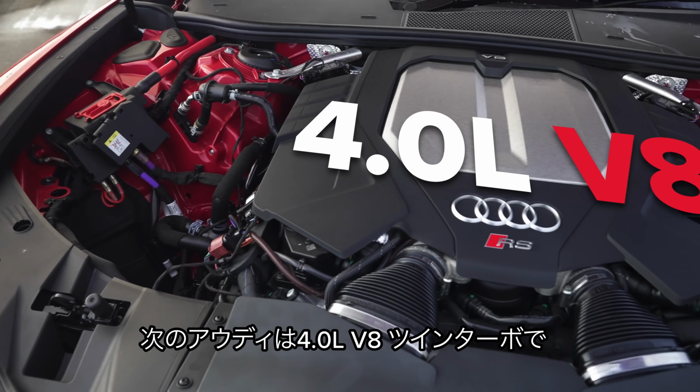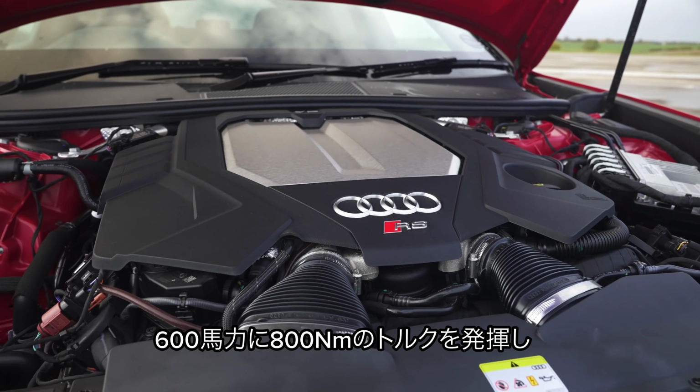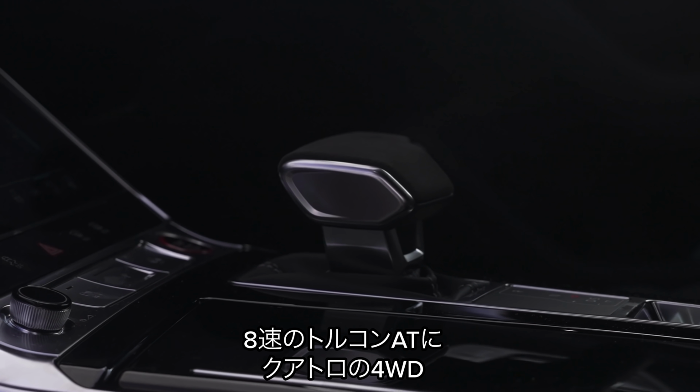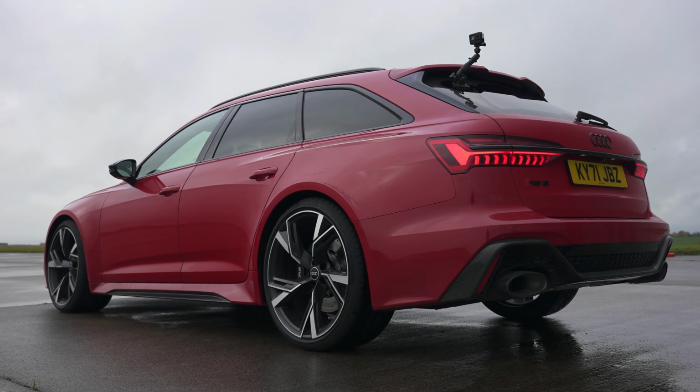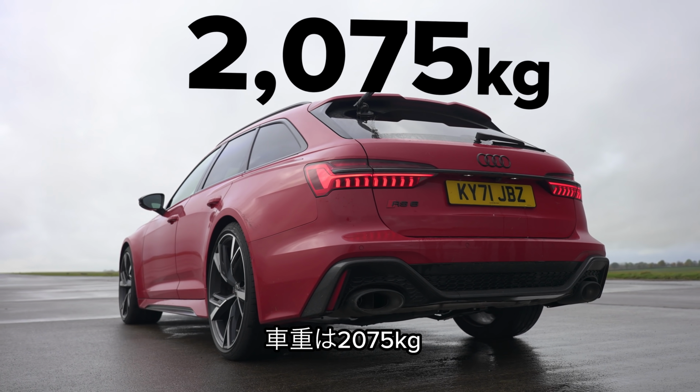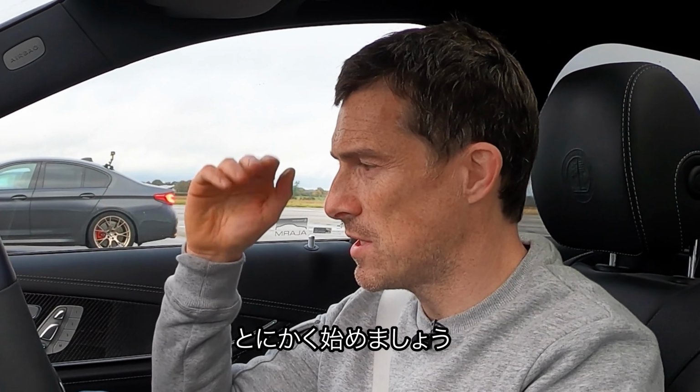Let's move on to the Audi. So it's got a 4-litre twin-turbo V8 with 600 horsepower and 800 newton meters of torque. And it's got an 8-speed automatic gearbox, quattro 4-wheel drive, and it's the cheapest car here. Comes in at £98,000, and it weighs just over 2 tons. Anyway, that's enough of the stats. Let's get another drag race.